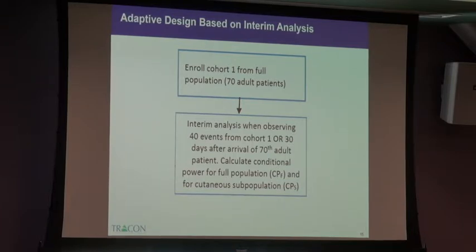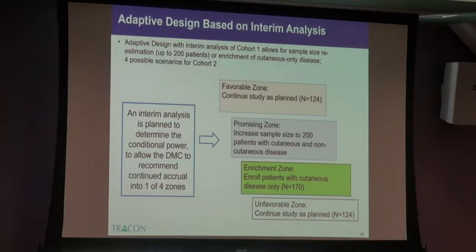Question, please. So it looks like you have two decisions, for favorable and unfavorable. However, the recommendation is continue the study as planned, 124 patients. So what has changed regarding the perspective on the two zones, if you go to the next slide? Yeah, so the study will still say 124 patients. Absolutely. Nothing would change. You would continue to enroll the study as planned.